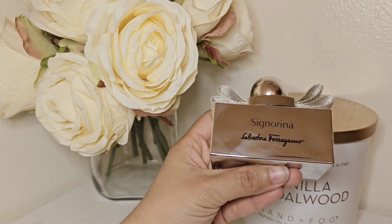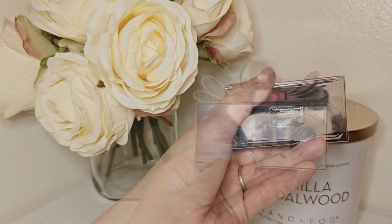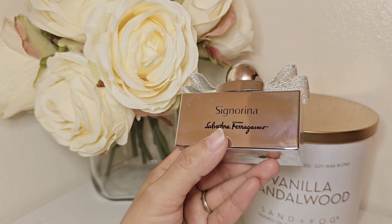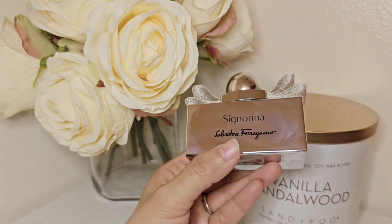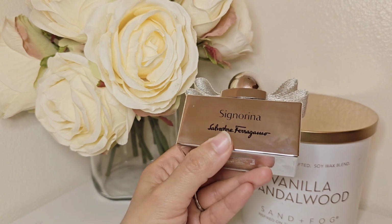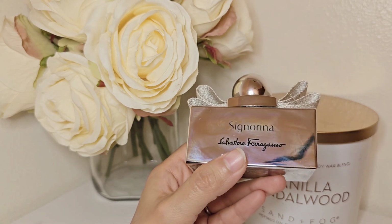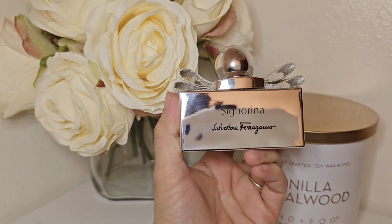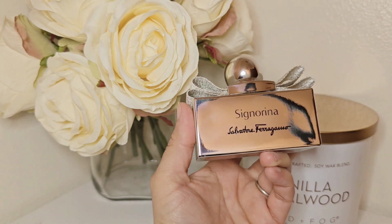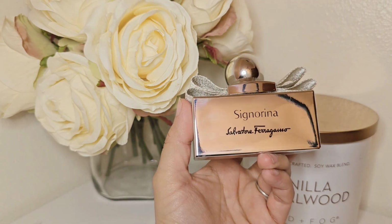All right, so this is Signorina by Salvatore Ferragamo, some type of limited edition one. It's nice, kind of gives me like 90s vibes. It's a little bit powdery, a bit fruity. It's really interesting, but it's not special enough. And also I get something just a little bit sharp in there. It doesn't smell super, super high end. There's some florals, a hint of greenness, and I really enjoy the green with a touch of powderiness. But like I said, there's also something a bit too sharp in there for me.